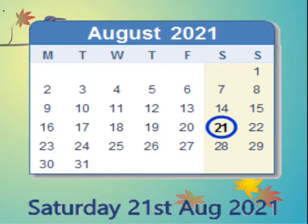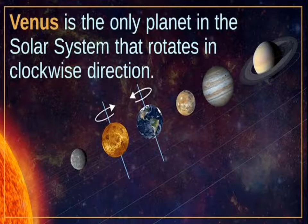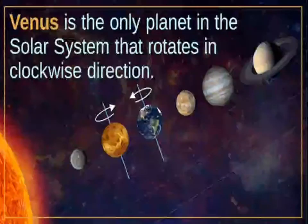So children, today the day is 21st of August 2021 and it is Saturday. Let us see the fact that Venus is the only planet in the solar system that rotates in clockwise direction. We know that all the planets including our planet Earth rotate in anti-clockwise direction, but Venus is the only planet that rotates in the clockwise direction.